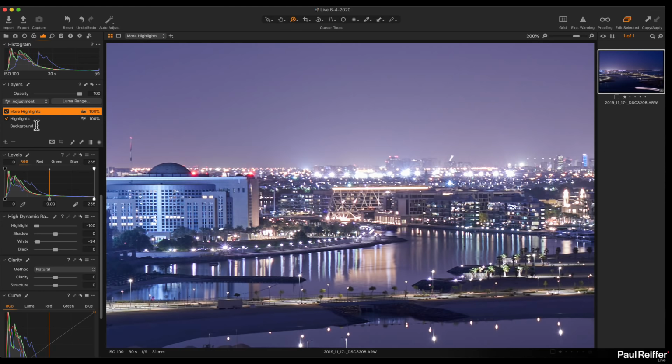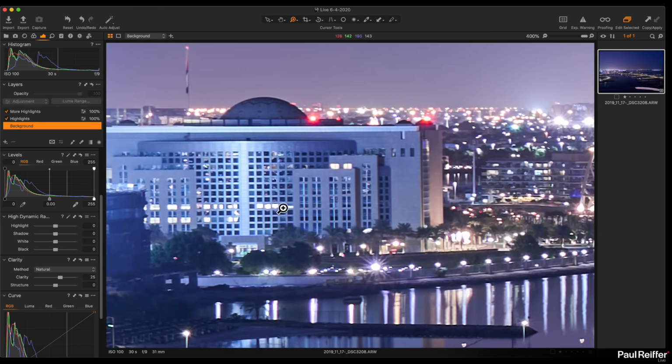We can also now, with our background, I'm going to use that clarity slider just to make it pop a little bit, and our structure. So clarity is a mid-tone adjustment. It's looking at areas and it's going to make everything a little more defined. It's going to make things pop. Structure is looking for edges. And if you overdo structure, it looks awful.